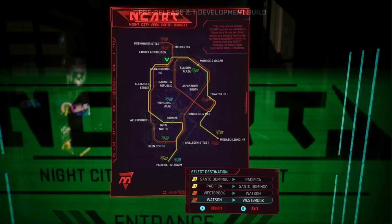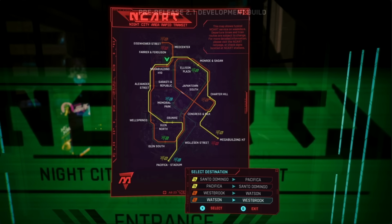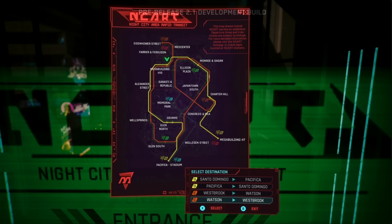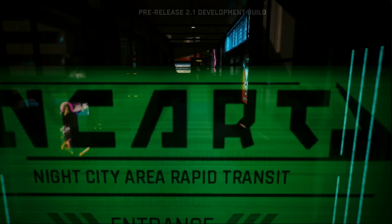Now, they also mentioned during their stream that there will be some hidden stuff in relation to the metro, which I would assume is things like Easter eggs, etc., while you're riding it. But either way, a very cool addition I'm glad to see added. It doesn't stop there, of course.